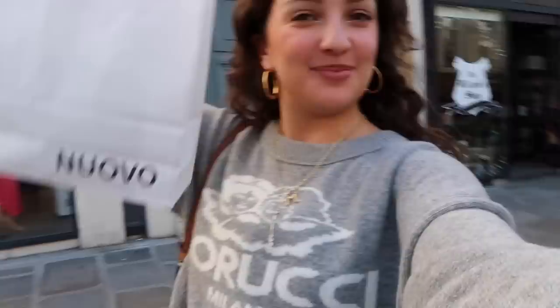I'm gonna show you guys which one I decided for when we get to the hotel, because I also feel like the lighting in there was not ideal. But I'm really happy! First Paris purchase!